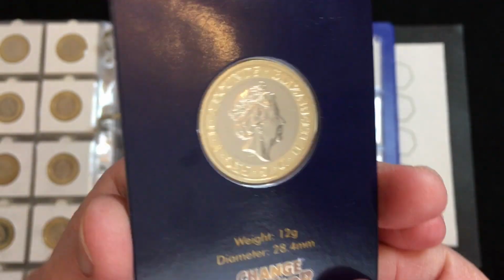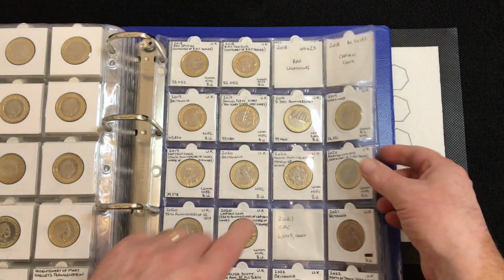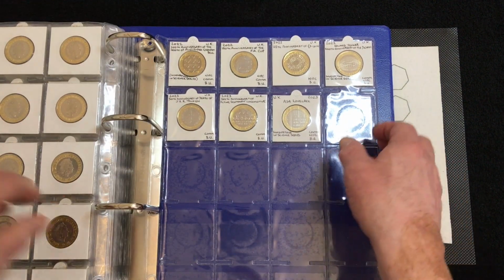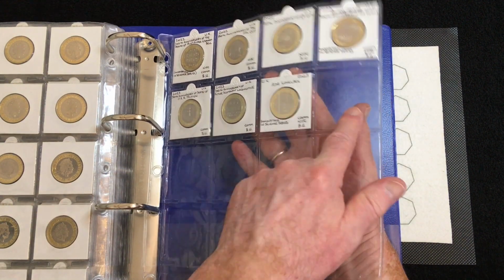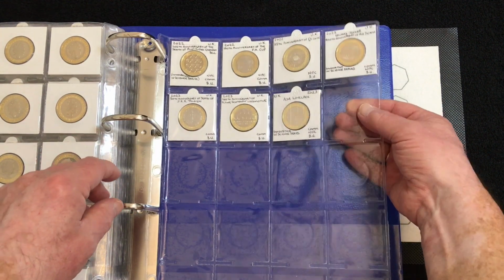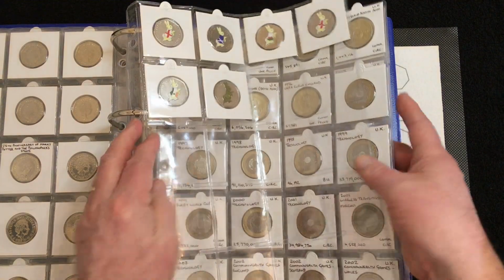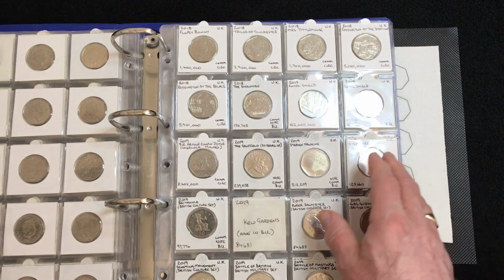So that Captain Cook from 2018 will be taken out of this little blue card, put in a flip and put there. Then obviously we've got the 2021 Britannia that nobody has ever seen, right up to and including Ada Lovelace, and obviously there'll be a space for the 2022 Britannia, if and when that gets put into circulation as well. So that's the Big Daddy album for the 50 pences and the £2 coins.